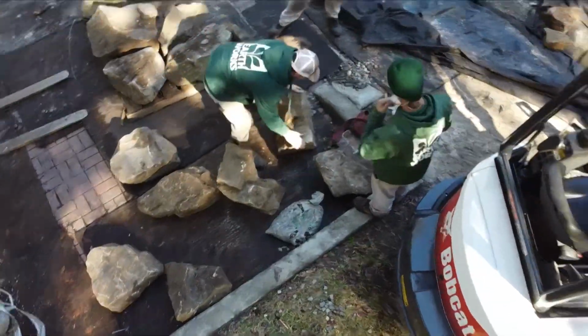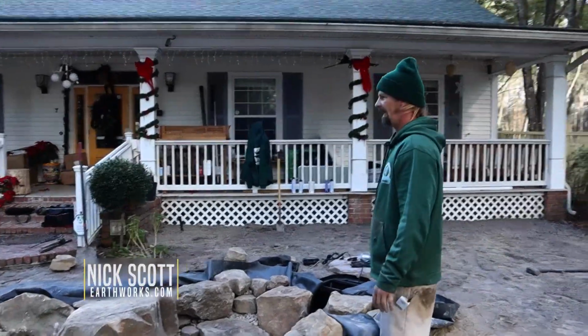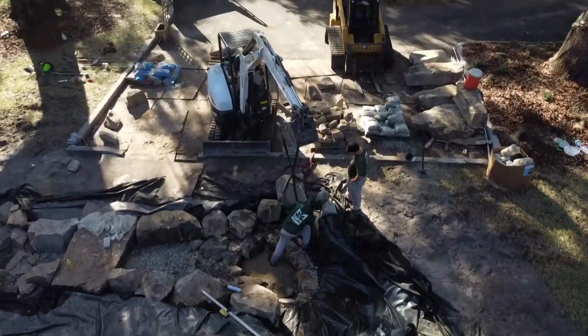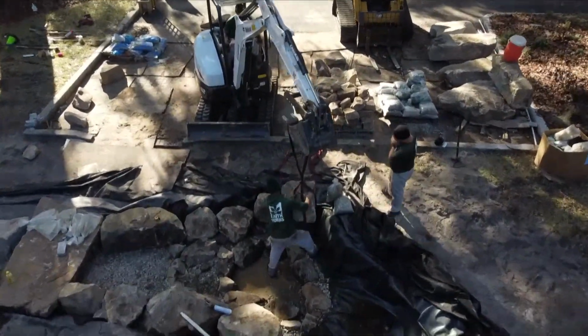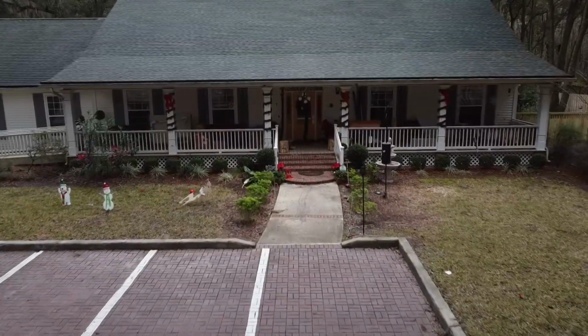We're out here just south of Switzerland at River Oak Academy off State Road 13. And we have this beautiful koi pond that we've been working on. This is day 3. We won't count Tuesday because we got rained out. So day 1, when we showed up, there was some existing landscape.